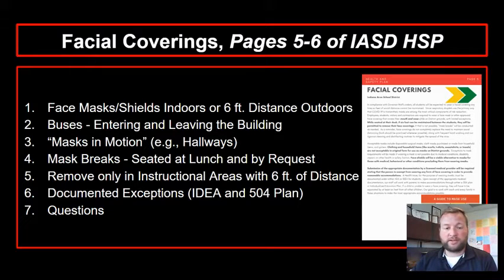Another important topic to discuss are mask breaks. Mask breaks will occur while students are seated at their lunch table. It is important to know that the only time that students are permitted to remove their masks during lunches is while they are seated at their table. Students will wear masks while they are in line in the cafeteria or moving from their table.